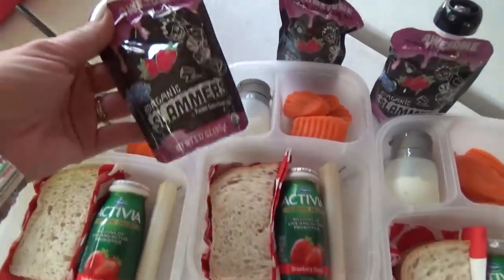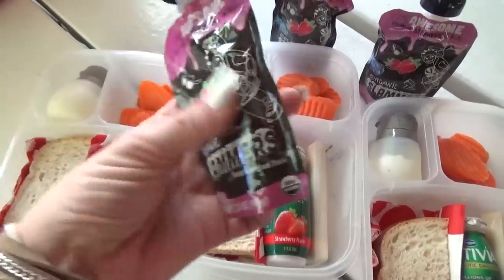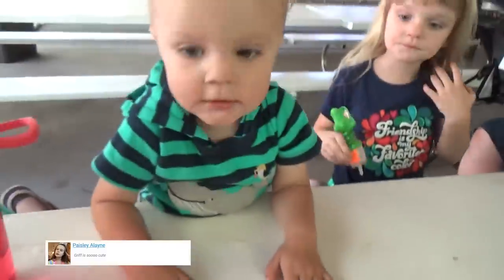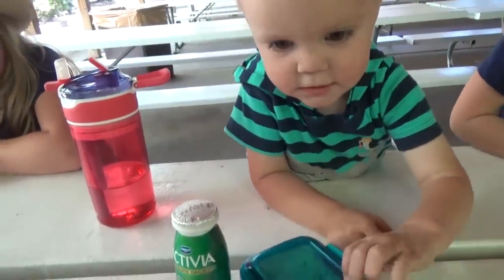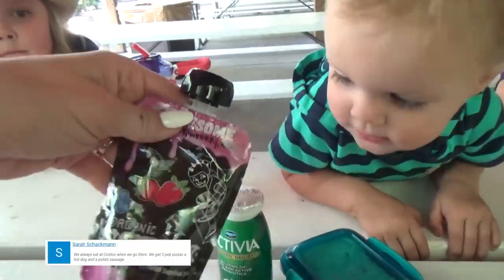And then for our fruit today, I'm just gonna give the kids these little applesauce pouches. There's also blueberries and strawberries in there. They look really good. Then I also brought Griffin's lunch, of course. He's also having a drinkable yogurt, half of a peanut butter sandwich. He's having some brownie bars and maybe some of this applesauce. I'm not sure if he'll like that.